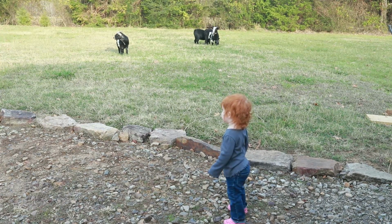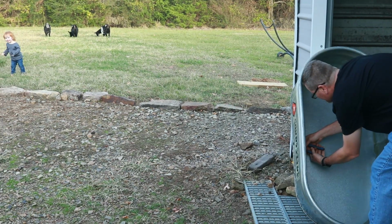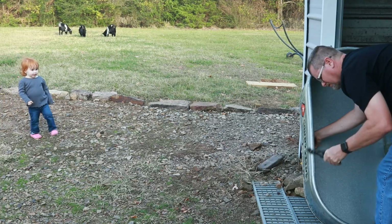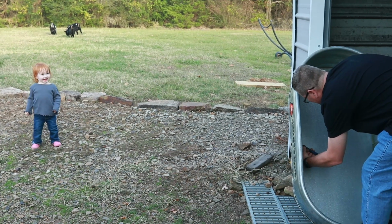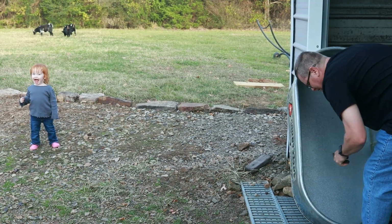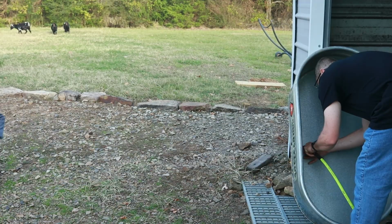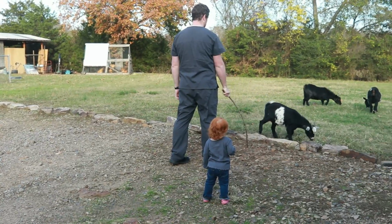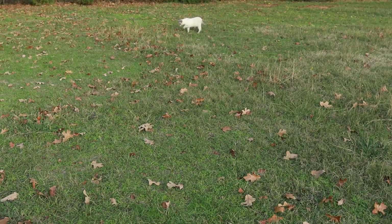Yeah, tell him, Buggy. You're herding them the wrong way. Get him, girl. Keeps herding his goats. There is our fierce, majestic. Oh, look right back there.